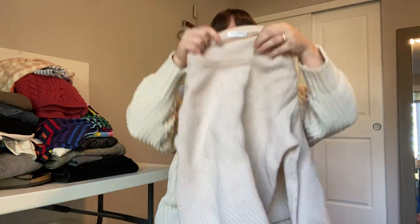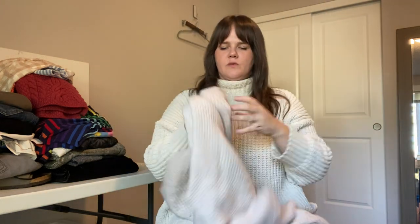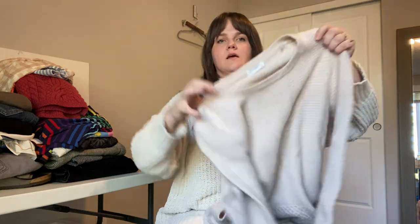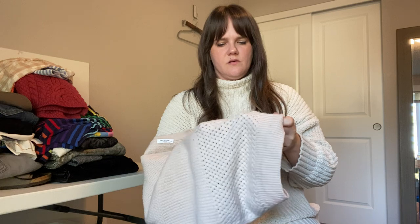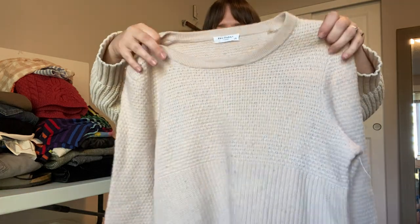This is Equipment. That's a good brand. I wonder what the material is. This needs a real good sweater shaving. This is wool cashmere, so very nice. Okay, I need to sweater shave the crap out of this, but once that's done, it's gonna be so nice. So primo. Look at that weave on the bottom. It's really cute. Equipment is a great brand. The resale value is pretty good, especially their silk blouses. Those do really great. I just really love that brand.